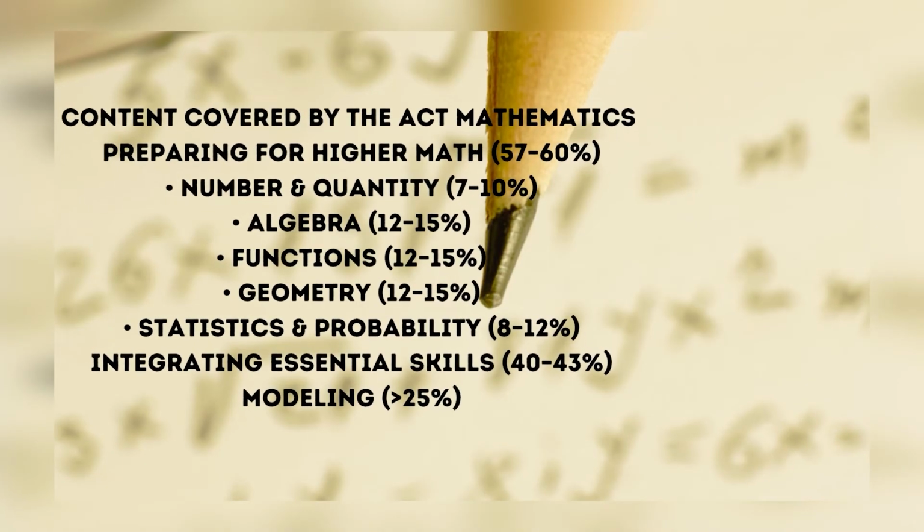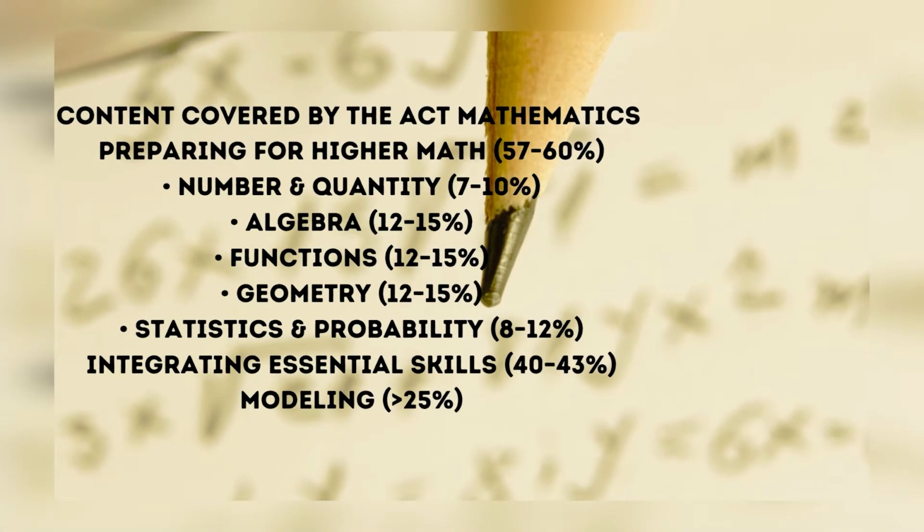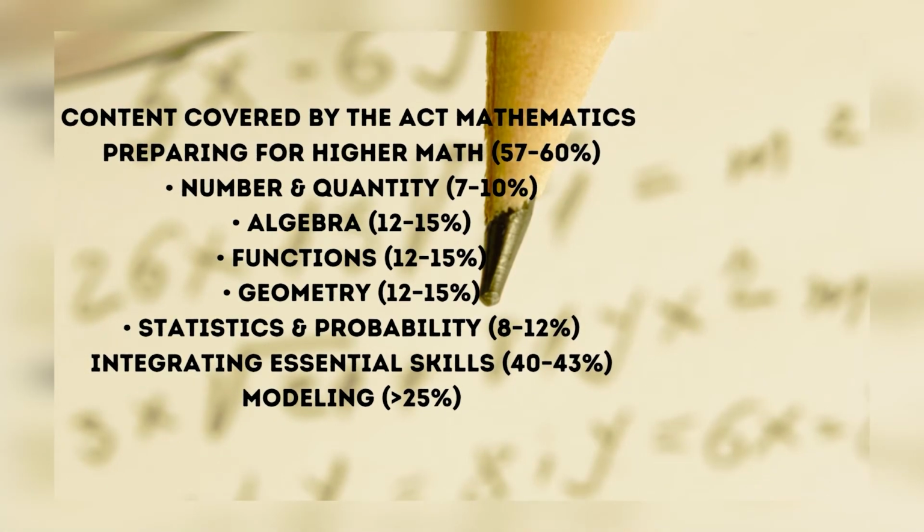This slide is about the content that's covered. I only decided to use the math content because that's where most students have misconceptions. So a lot of students think that the whole test is trig. But you can tell by the slide that there's a lot of different content that's covered. So if you're taking the test before you've had trig or before Algebra 2, you could still answer many questions correctly, and don't worry too much about trig. If you know SOHCAHTOA, then you can get through most of those questions anyway.